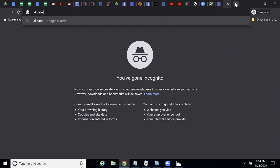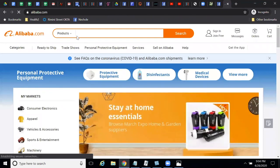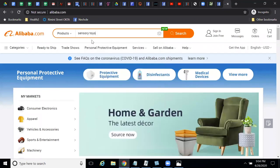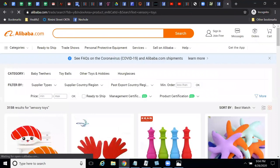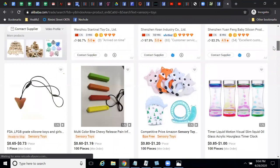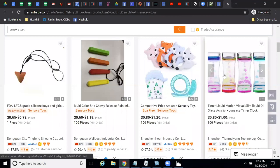Alibaba. And I go find the item. Sensory. Ooh, I can type. Toys. So right now there's a whole bunch of parents like myself who are having challenges with their kids. Oh, these things. Okay, I actually bought these. So this is not really a timer, but it is a timer. It's really interesting to watch, but it is considered a sensory toy.